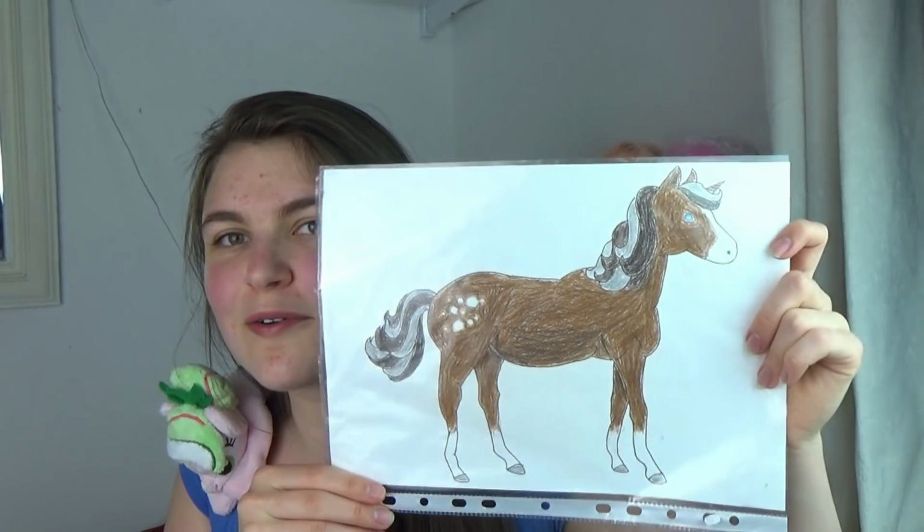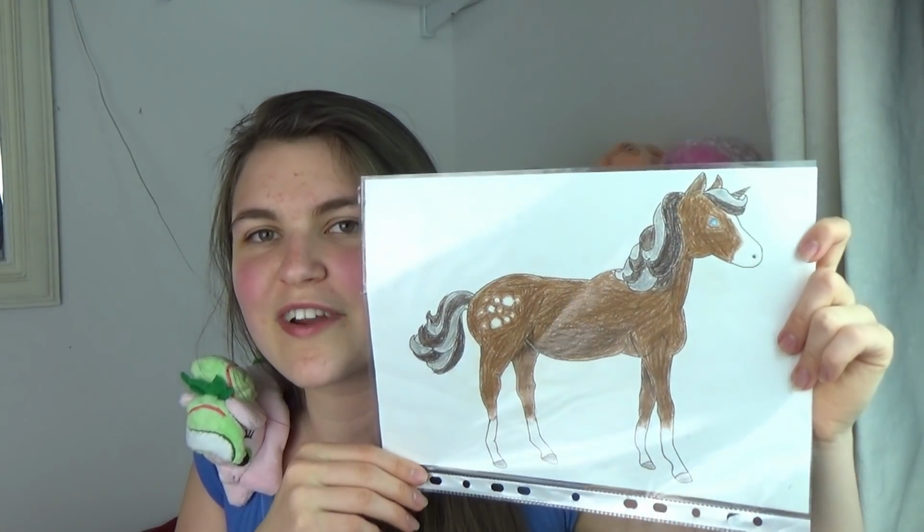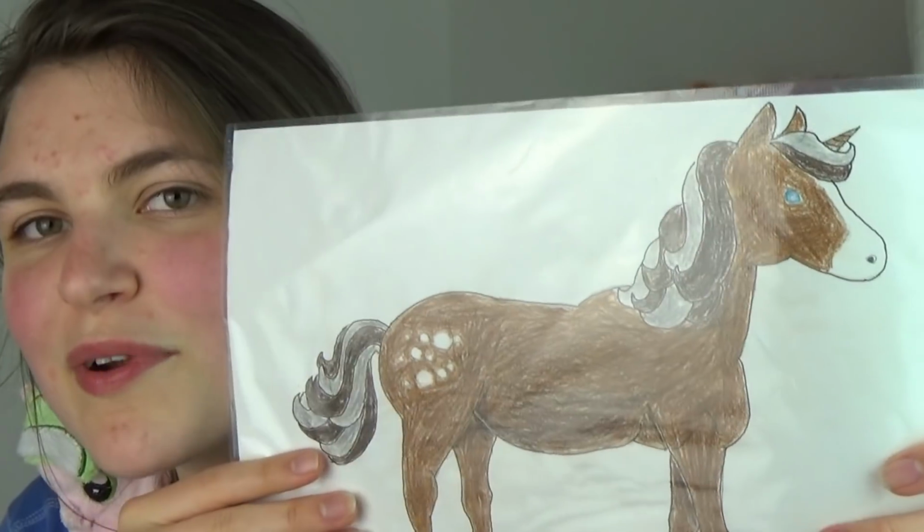Okay, then jump forward quite a lot later to when I was about 16, I think. I had drawn many other things in this time, but had laid off the ponies for some reason, which is a bit of a shame. But I do have my first attempt at a more realistic looking horse.